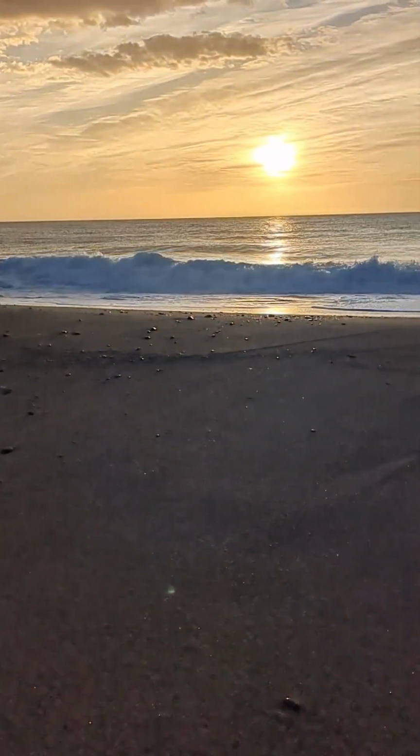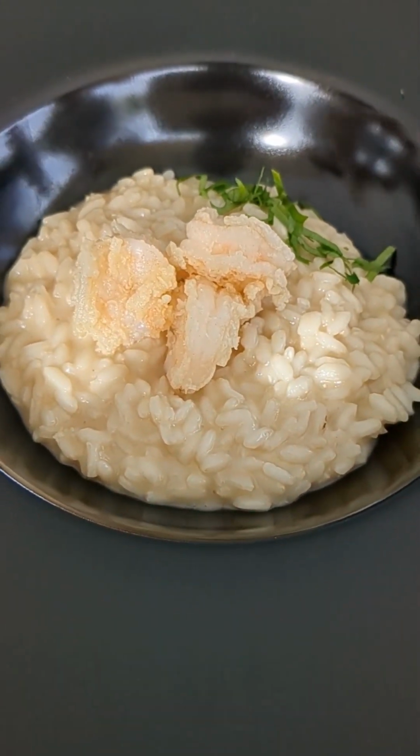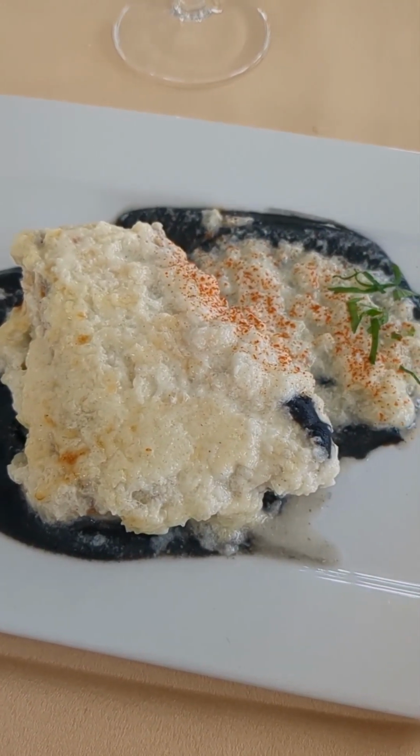Welcome to day 10 of culinary school in Italy. They first made us some delicious lunch of shrimp risotto, along with bacala fish and black polenta.